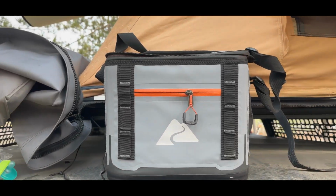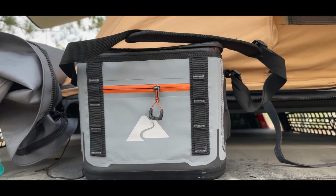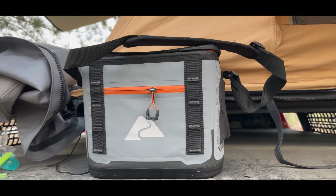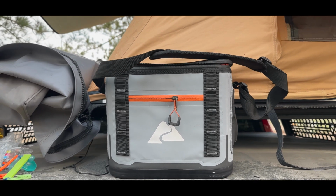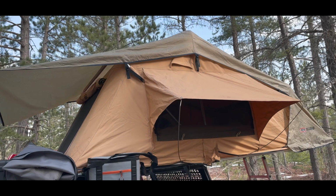And for this trip, we went with a small cooler. This is one I've had for a while. Just enough that we could throw some meat and cheese in there and things like that. We didn't need anything huge. So this worked out really well. I like the soft-sided. And we've got the tent up here.